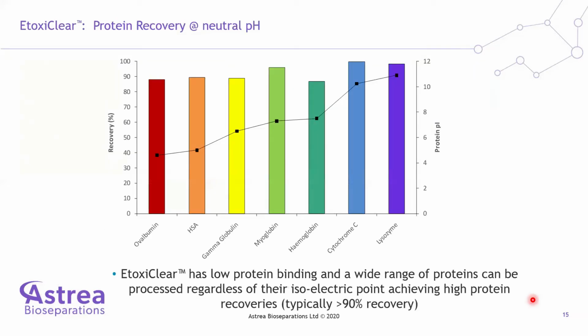Again, we've looked at a wide range of proteins across the isoelectric point, ranging from a protein with a pI of around 4 up to about 10, 11 for lysozyme. And as you can see, working at a neutral pH, we typically get very good recoveries, typically in excess of 90%.